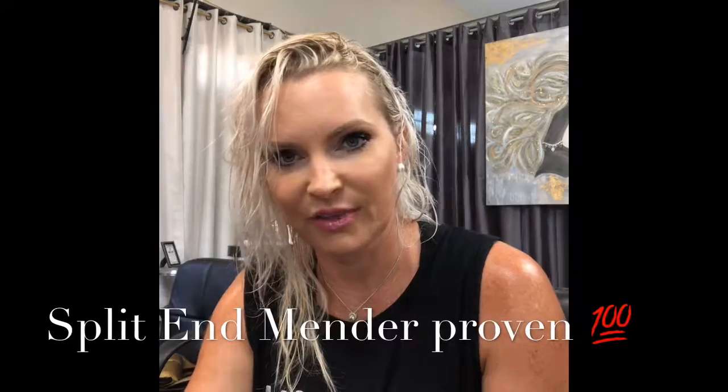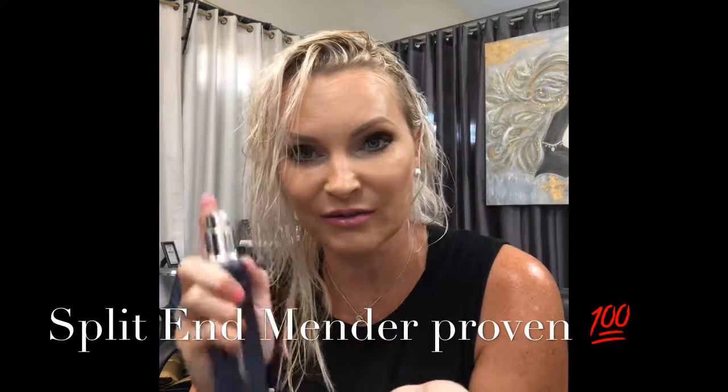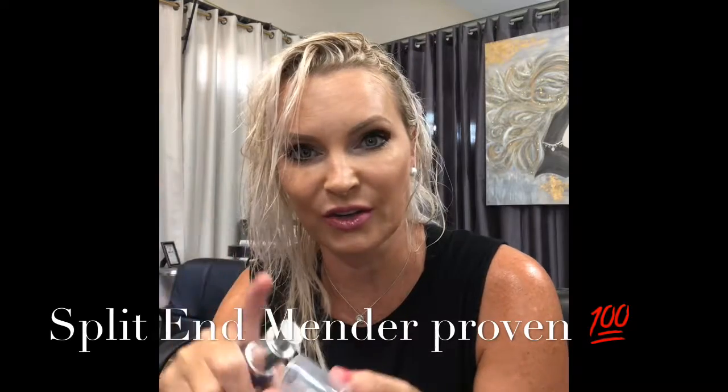Okay, then the next thing I'm gonna do is love this blowout cream. It's my favorite. It is a heat protection. I do a cocktail here of things. I have split ends. My ends are weak, so I like 2 pumps of split end mender. That's it.